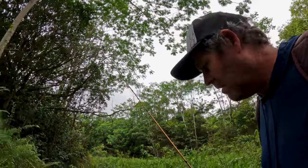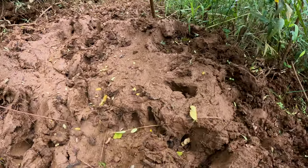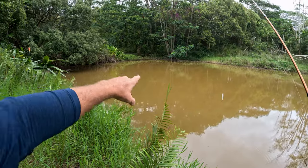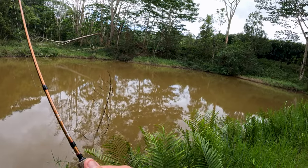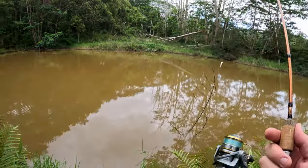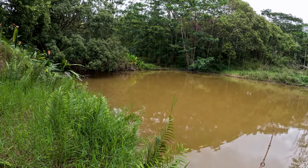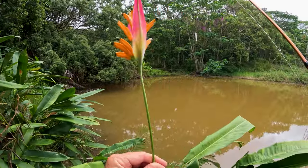Check out these pig wallows. Lots of piggies. Lots of piggies here. They've been crossing right here. So manky. It's really hard for you to see, but there's just hundreds of tilapia right there. And my guess is, with that many tilapia, the bass population is now really low. There's too much food. Maybe it'll bring me good luck.